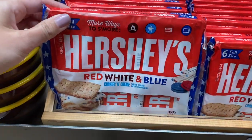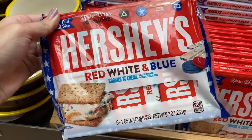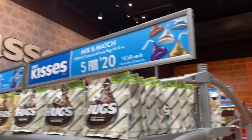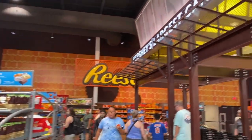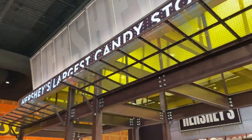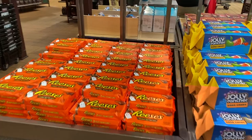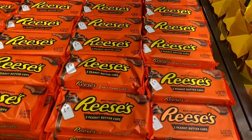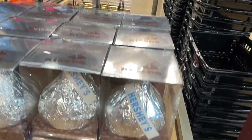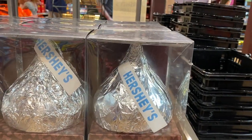These are super cool for the 4th of July. Hershey's red, white, and blue. It's cookies and cream. So in the back of the store to the left, they have all of like the bags and boxes of candy, as well as Hershey's largest candy store. And they have the giant candy. Here's the 1 pound Hershey Kiss for $14.95. I got one of these when I was little, but it was way, way bigger than this.